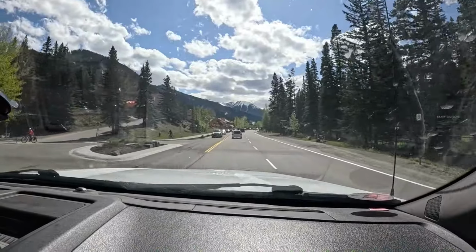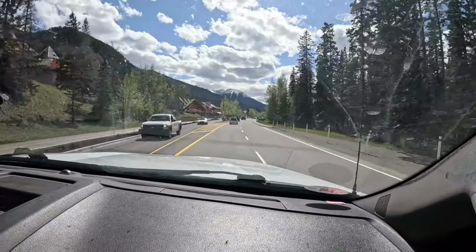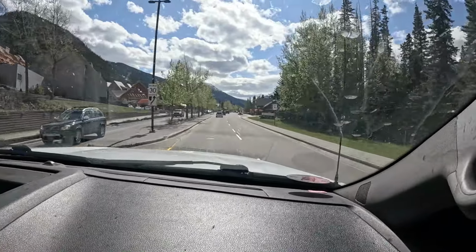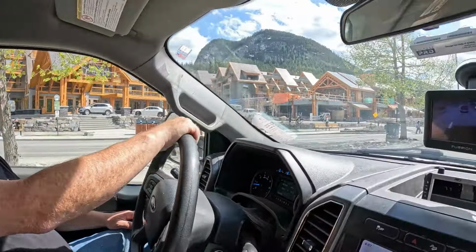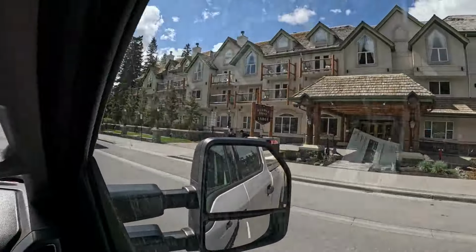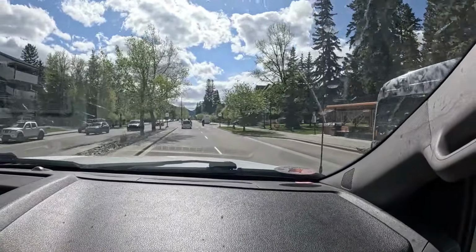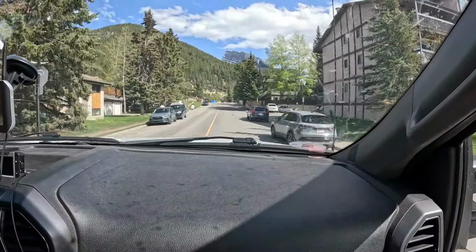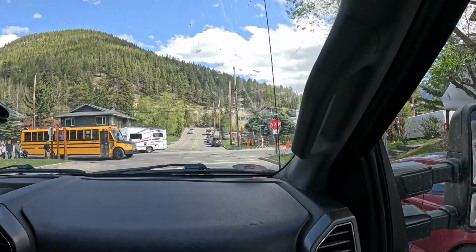This is the town of Banff, Alberta. Stopwatch. That's kind of cool. Banff is in that category with Aspen, Vail, Breckenridge. Pretty cool.